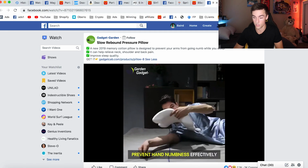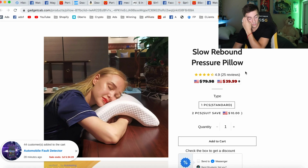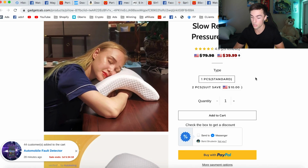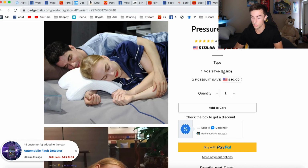Do they have a description up right here? So it's called the Slow Rebound Pressure Pillow. They're selling it for $39.99, compared at $79.98. They have a 1-piece and 2-piece standard.